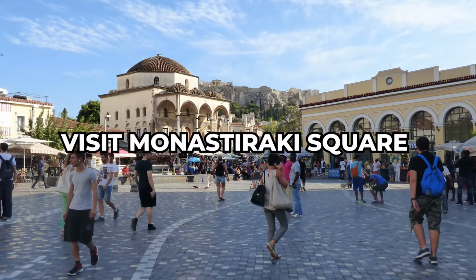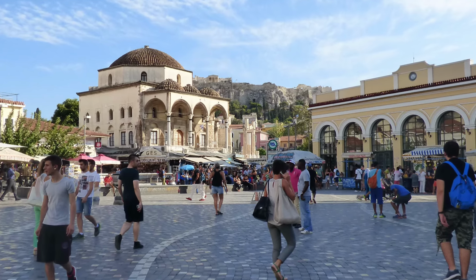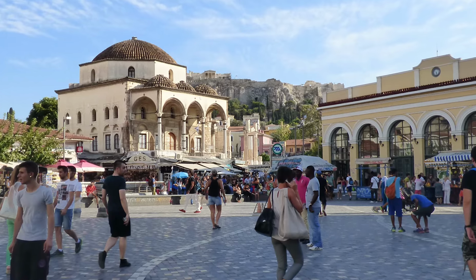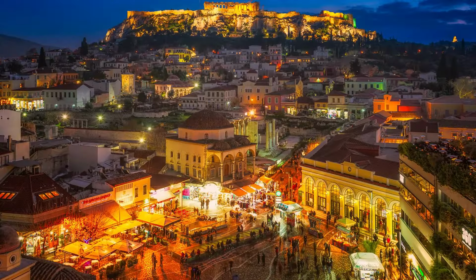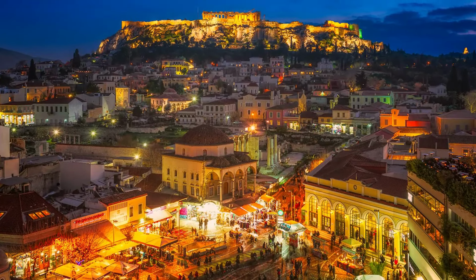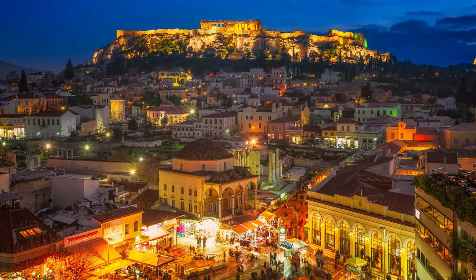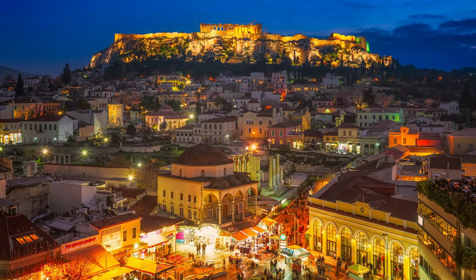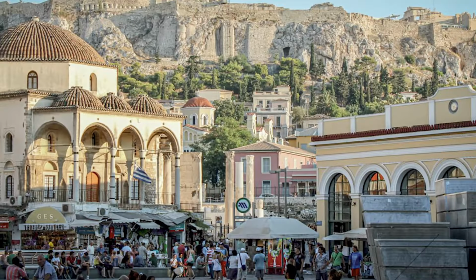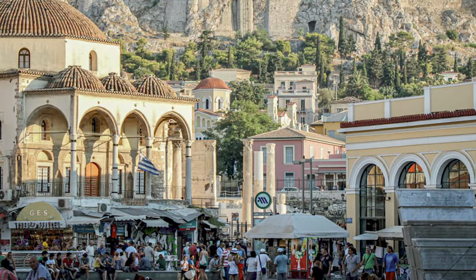9. Visit Monastiraki Square. Monastiraki Square is like the heart of Athens, and you really can't miss it. What's amazing about this place is that it's like a history lesson in one glance. You've got all these different kinds of buildings from different times, all jumbled up together. From here, you can get to the ancient Agora, the Hadrian Library, the Gate of Athena Archegetis, and the Roman Agora. And looming over it all, the mighty Acropolis. Plus, there's this mosque, the Tzistarakis Mosque, that's been here since 1759.